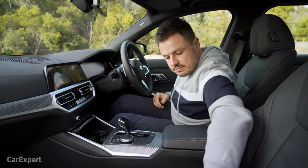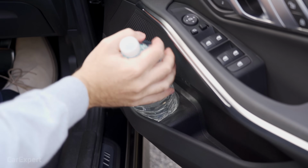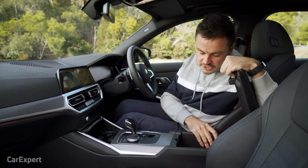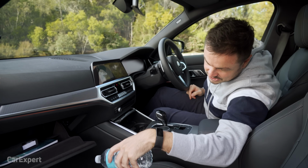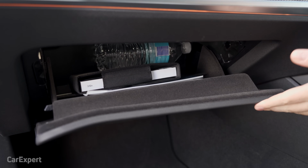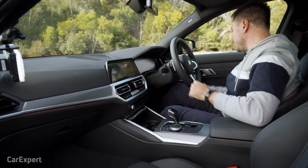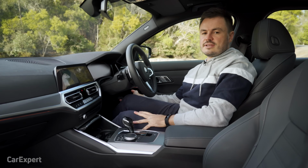Let's see if our big bottle fits in the door. No, it doesn't. Center console. So in here, the storage is pretty good. It's not overly deep, but it is a big storage cavity. And then over here we have our glove box. Now the thing with this is it looks okay, but if you actually try putting anything in there, when you go to close it, it kind of jams everything up the back there, so it's not the most practical space in the world. And then finally you have a slot just over here next to the driver's knee for coins and keys and that kind of thing.